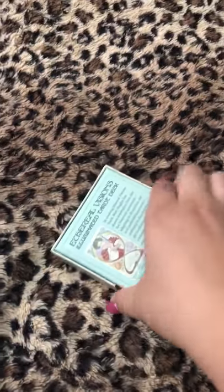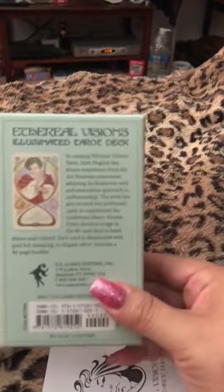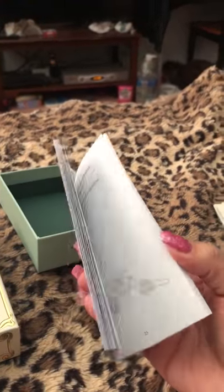So I don't know if I can open this with one hand. Let me put my tripod down. This is a lot harder than what I thought it was going to be. Okay. So when you open the box, it's by US Games. It's like a minty color. And this is the booklet that it comes with. I've never opened it. I don't need to.